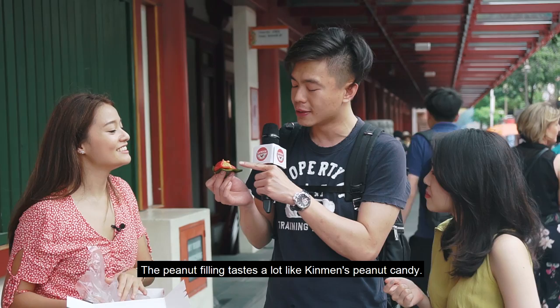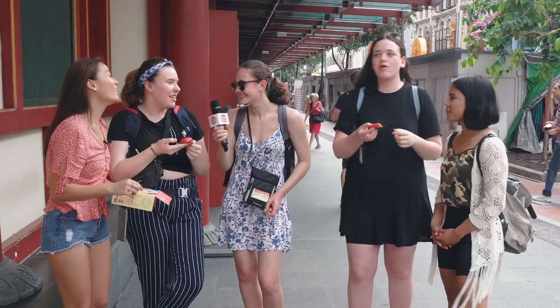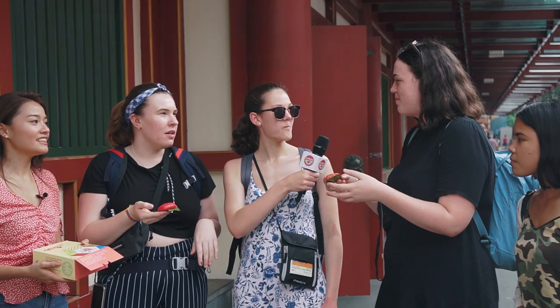The peanuts inside are very similar to Kinmen's gongtang. 10? This was 9. Wow. 9, 8.5. For me it's a 9. 10! I don't like it. Okay, it's fine. I think it's 4. Because you don't like peanuts? Yeah, not that much. It's different from our sweets, but I like it.